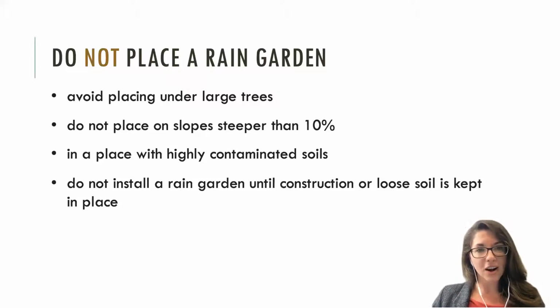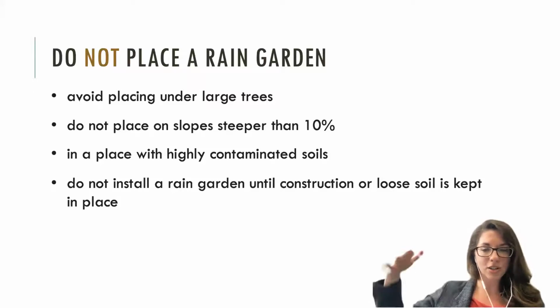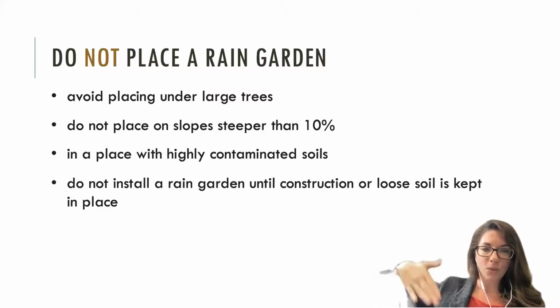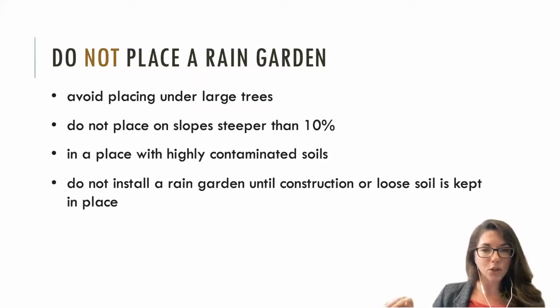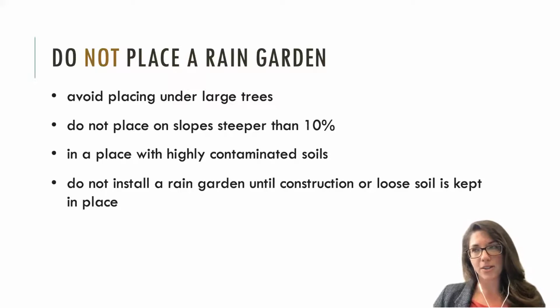Okay, do not place on slopes steeper than 10%. Just think about that. Basically, we don't want that stormwater going down a really steep slope that could make it really difficult for your rain garden to actually capture and infiltrate that water. If you have really steep slopes, you might want to reach out to a landscape contractor and think about other mechanisms that you could put in place, like terracing or multiple smaller rain gardens. But if you have a really steep slope, rain gardens may not be the best solution, and you might want to look for professional design help or engineering help with that.